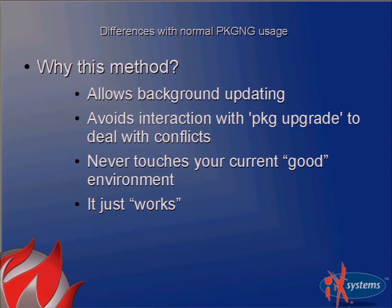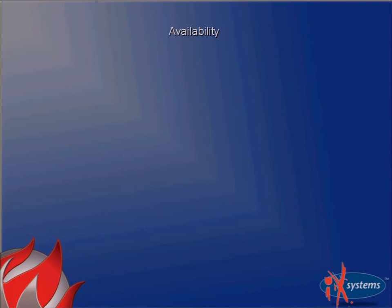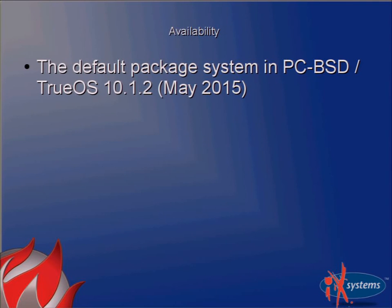Obviously we did this because I just want something that works and I'm tired of touching systems. Just update me, act like an appliance. So, availability. As I mentioned, this is all out now. It's in PCBSD and TrueOS 10.1.2, which came out in May. I'm running this right here. You can grab it now. Of course, it's in the current images as well.